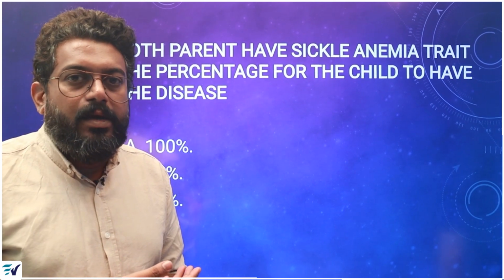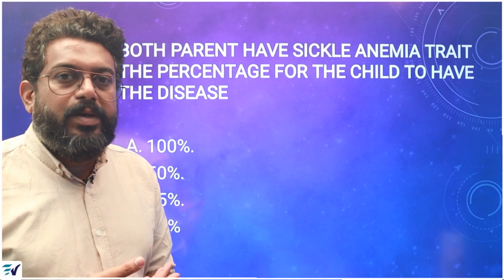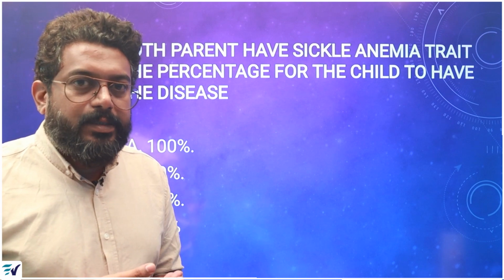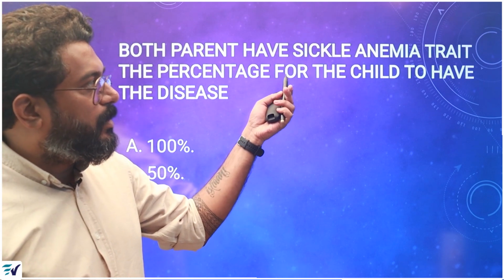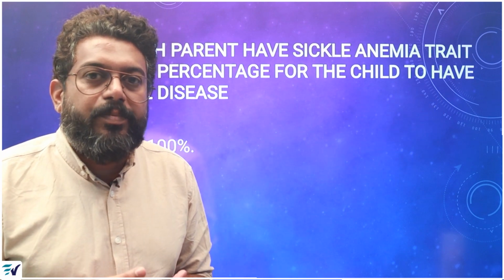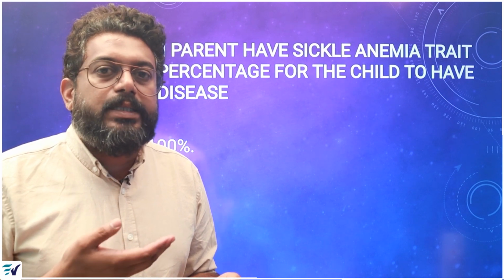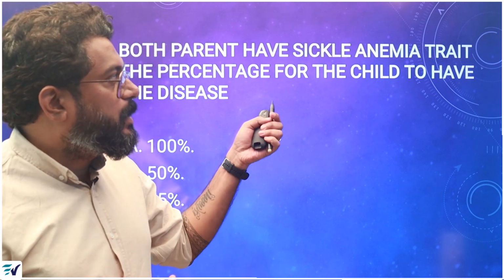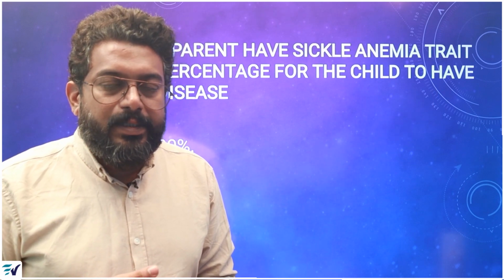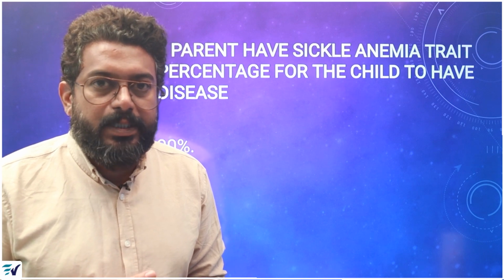their children are high. So the criteria for getting sickle cell anemia for their children is that both parents are carriers. Carriers means, in other words, sickle cell anemia trait. Carriers means the abnormal chromosome will be present in their body, but they don't show any symptoms. Those are called sickle cell anemia trait. So if both parents are carriers, the chances of getting sickle cell anemia for their children is 25%.